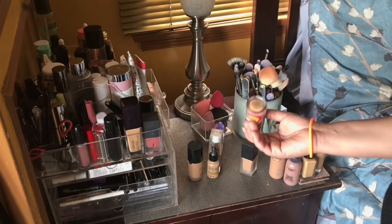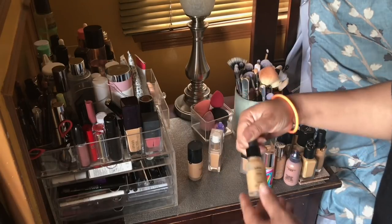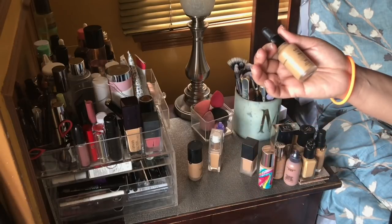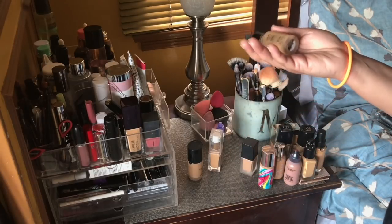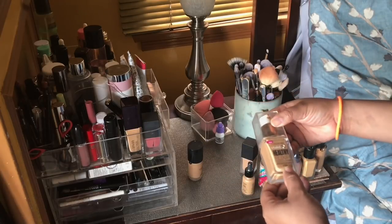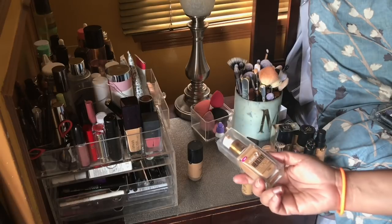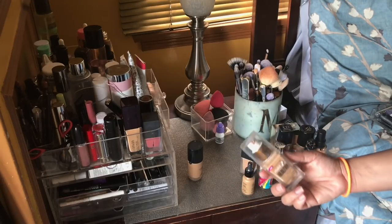I'm going to keep the Josie Maran Vibrancy. This is in the shade Fearless. I love that. This is so good. This is the Total Control Drops by NYX, and I have the shade Caramel. This is one of my favorites, the Vitalist Healthy Elixir by Maybelline. CoverGirl, Lord, by CoverGirl. Love this.